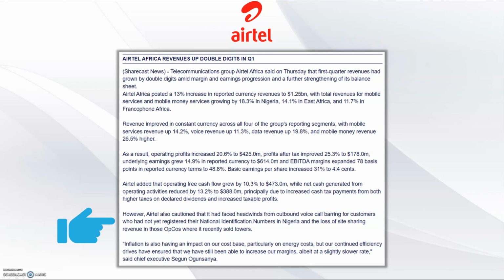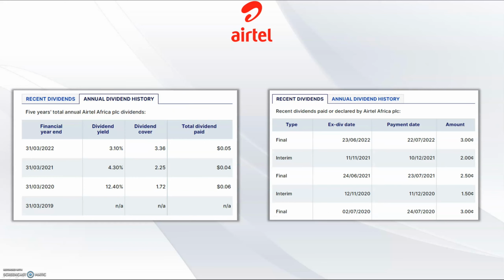However, Airtel also cautioned that it faced headwinds from outbound voice call barring from customers who had not yet registered their national identification numbers in Nigeria, and a loss of site share revenue in those OpCos where it recently sold towers. Inflation is also having an impact on our cost base, particularly on the energy costs, but our continued efficiency drives have ensured that we've still been able to increase our margins, albeit at a slightly lower rate. As the share price has performed well, this does make the yield a little less attractive than where it has been. The dividend payment has fluctuated slightly between 4 and 6 cents, with two payments each year, one in July and the other in December.